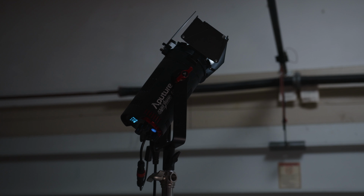Now for separation. There are a few ways to create even more depth within a shot. First is a back or hair light. This is a simple shot without any backlight. When I turn it on, you can see how it distinguishes the subject from the background.